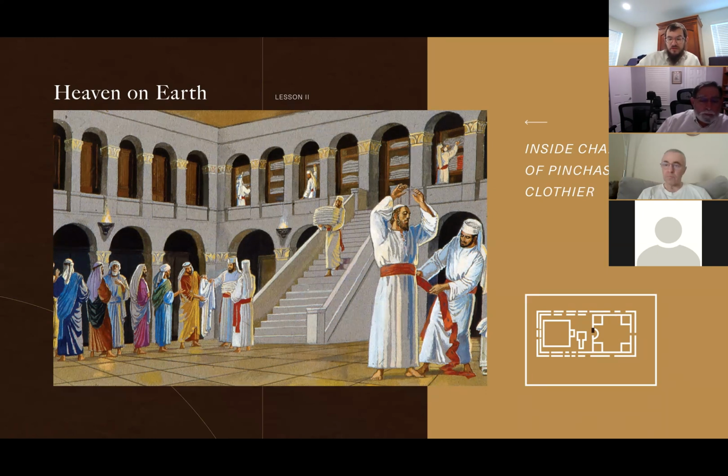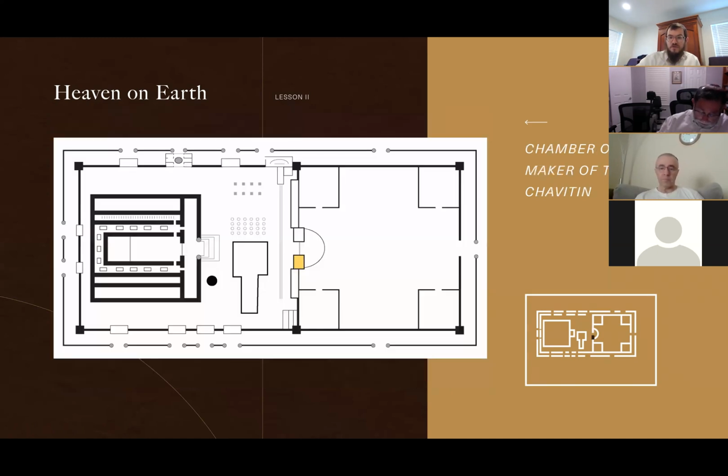It was named after this man called Pinchas because Pinchas at some point was a famous person who tended to the needs of the Kohanim in terms of their clothing. Obviously, he didn't live through the first and the second temple, but it kind of picked up his name as a result of the service that he had done on behalf of the Kohanim.